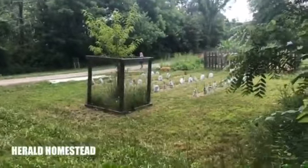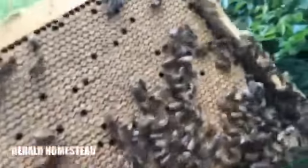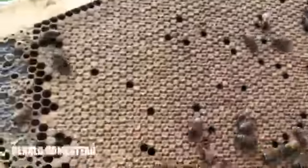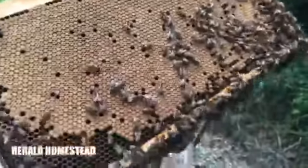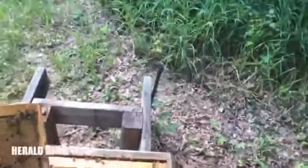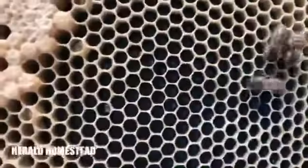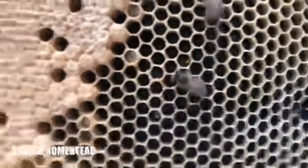There's Premise screaming. So here is capped brood. So these are actual new bees, and man, does that look good. That thing is almost 100% full. Look at the other side. Yeah, there's some new brood. Down deep, real close. I'm not sure if you could see it or not.